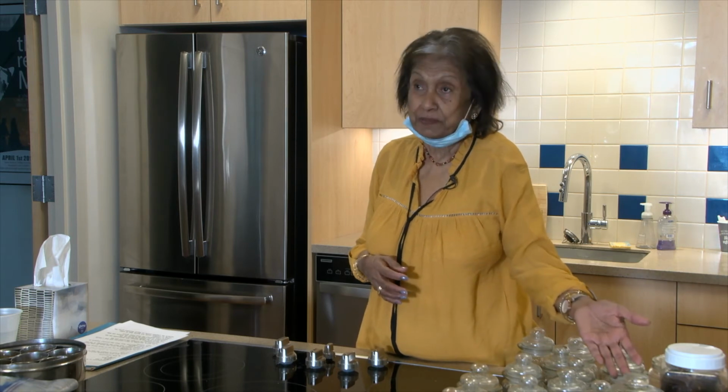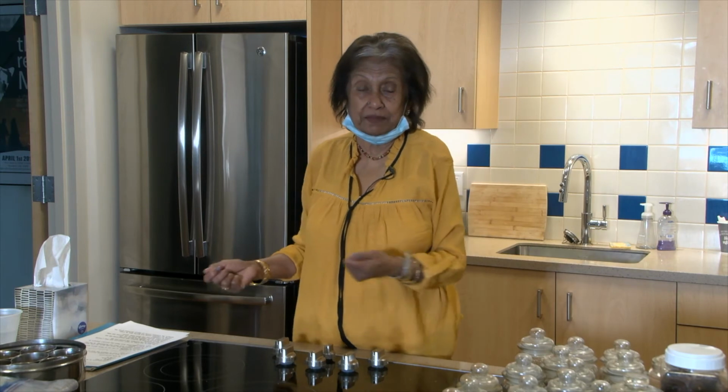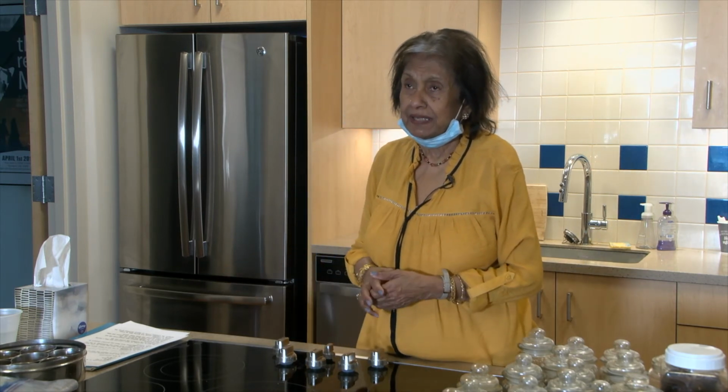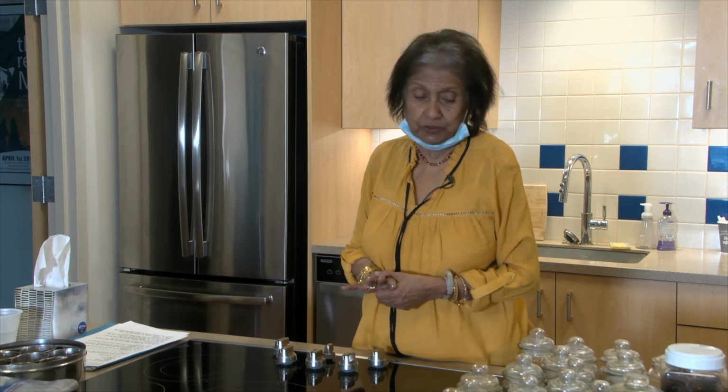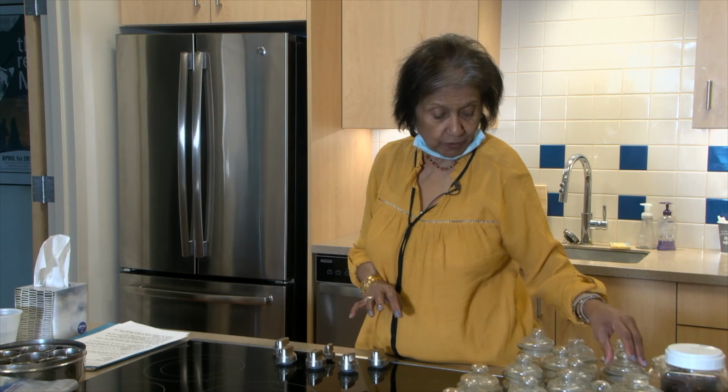Sometimes the spices may be the same, but they are not used in the same way. Now, we won't use cardamom in fish or cinnamon, but maybe, yes, in Thailand, I think, and Bangkok, they do use some of these, cinnamon and cardamom and cloves.